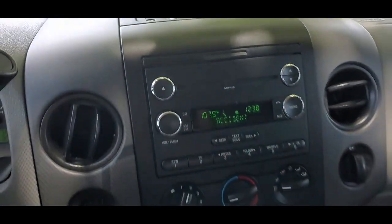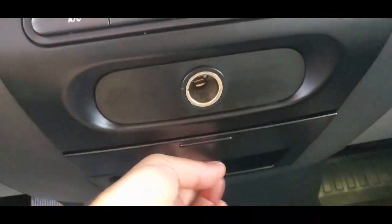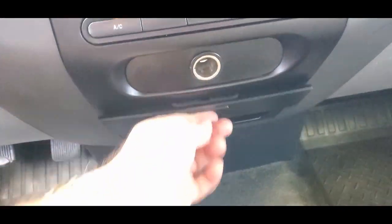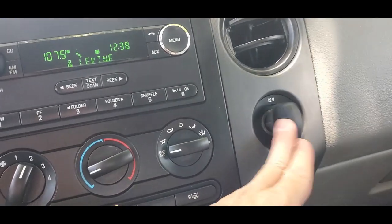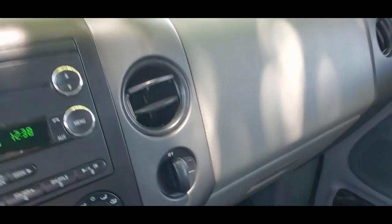You can put your auxiliary in there. Really nice air conditioning, power plug there. Cup holders with a little tray here, if you could put tray or whatever, put your stuff in there. Power plug, coin holder, glove box with the owner's manuals in there, really nice.